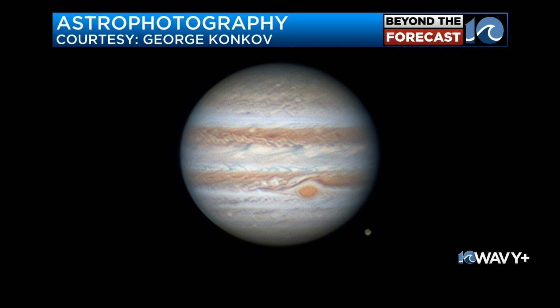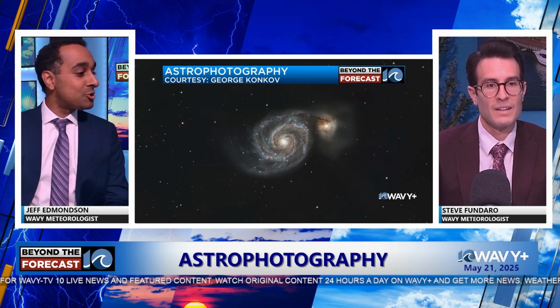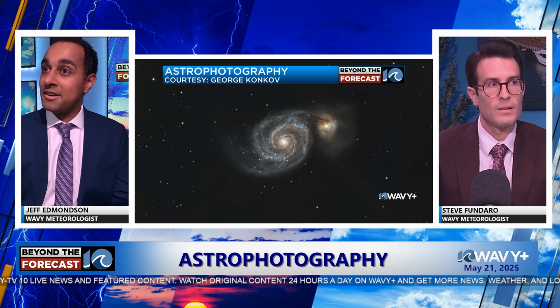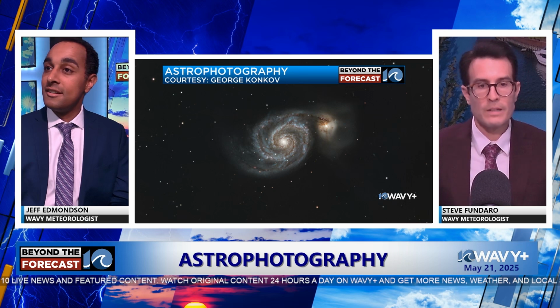This is an image here from George Konkov of Jupiter and Ganymede. So images of planets, images of, let's see if I can get that up, I want to show you the image of the spiral galaxy. Jeez Louise. So this is everything he's captured in his backyard, which is just insane to think about.